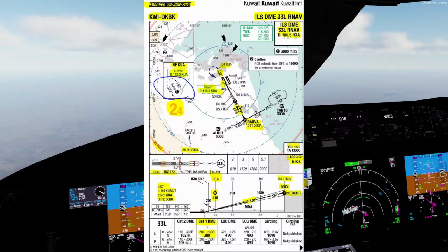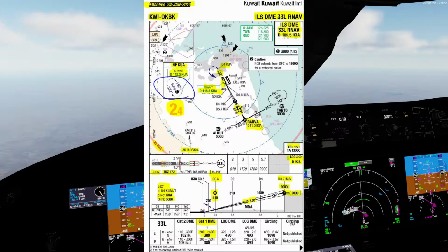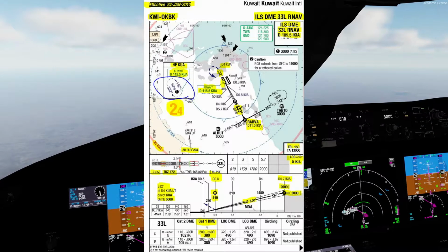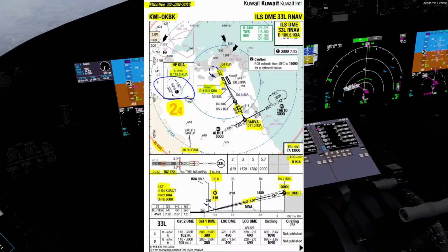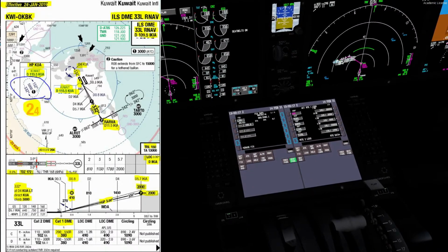And in case of missed approach, we'll be flying outbound the Kuwaiti VOR, and DME 4 from the Kuwaiti VOR heading 332. We'll be making a left turn direct to the Kuwaiti VOR again to fly at 3,000 feet. Then that's filed. Around the Kuwait airport, we'll just erase all the fixes here. I don't really need them anymore.